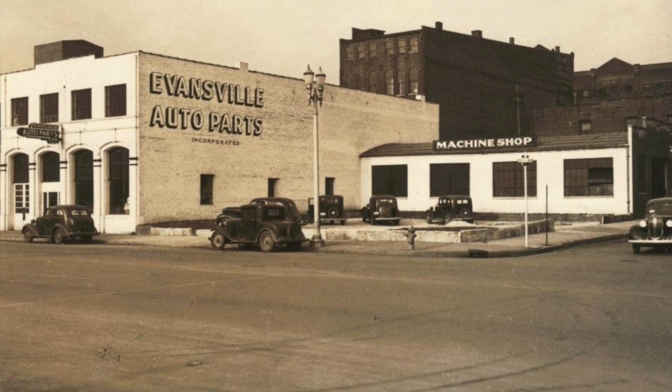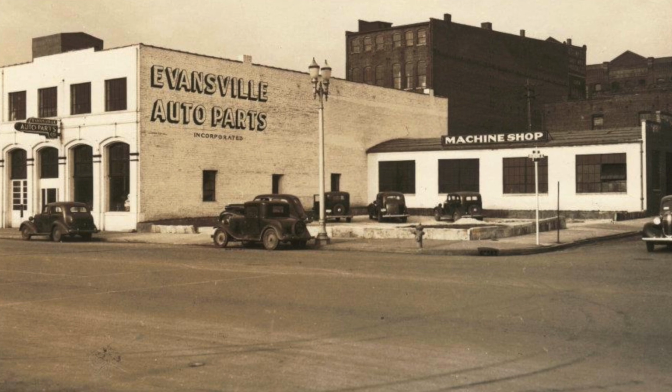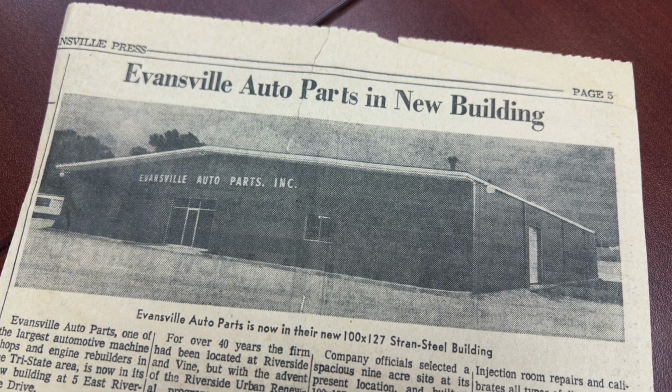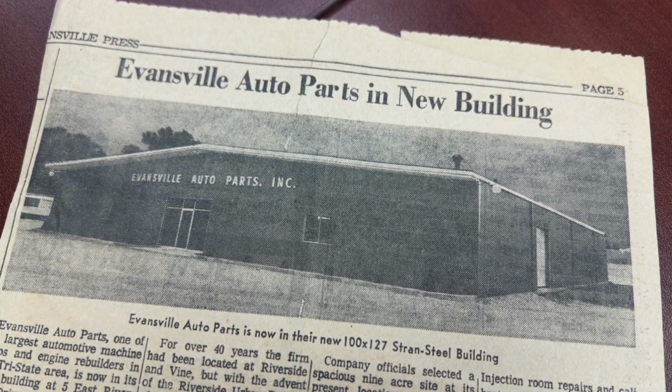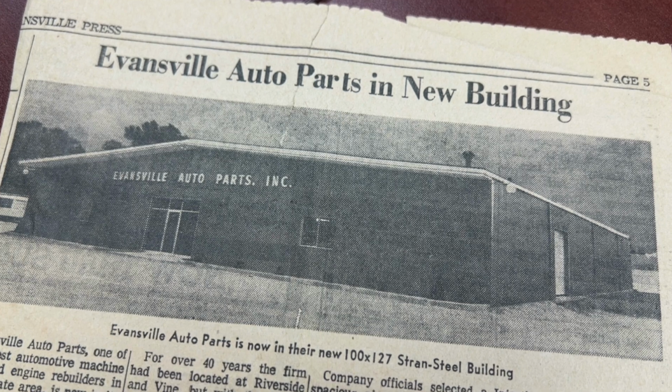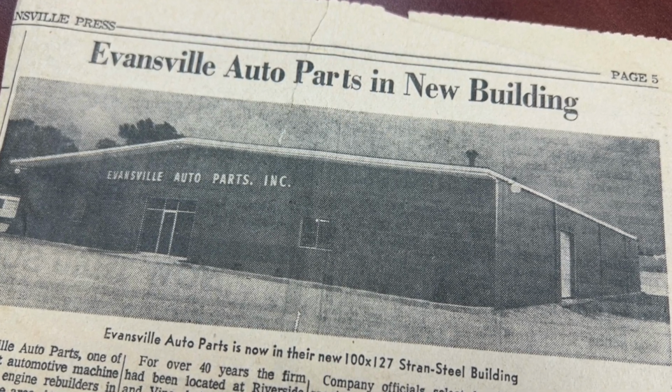Where'd it go? Evansville Auto Parts was at the riverfront, at the corner of Vine Street. I've got pictures here of that building in the '37 flood. I don't know all the details, but they cut some kind of deal between the city and Mr. Kramer where he relocated the business from the riverfront over to the site on East Riverside Drive. Part of that whole deal was Inland Marina, the marina down off Waterworks Road. They were digging it out, so all the dirt they were digging out of that marina, they brought over to the site on Riverside to fill it and level that site, so that building could be built on that piece of property.